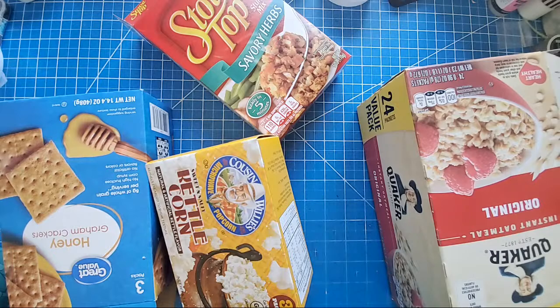You add yours to projects. Yes, I love making embellishments with these boxes. They're great for making embellishments. So we may end up cutting up one today just to make some really cute spring embellishments. I think that would be fun.